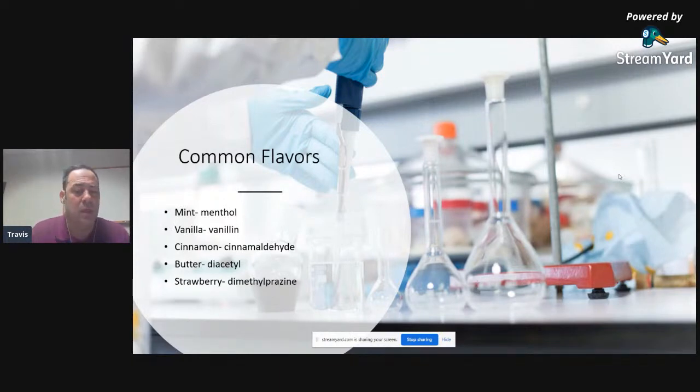People call it popcorn lung. There are many, many stories out there about young people vaping, and then all of a sudden they need a lung transplant. That's because the diacetyl group in the chemicals causes scar tissue in the lungs, and that causes the alveoli, or the air sacs in the lungs, to scar up and then they don't work properly. Unfortunately, the only fix for that is a lung transplant.